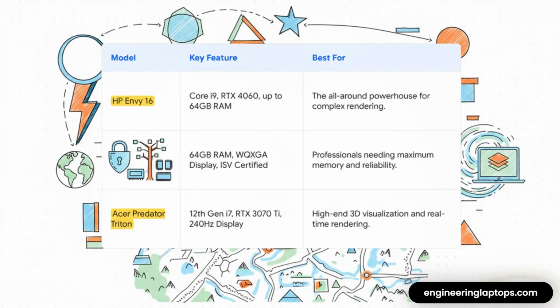Okay, and here we have the three absolute titans. First, the HP NV16. Just think of this as the phenomenal all-around powerhouse. It can do pretty much everything at an elite level.